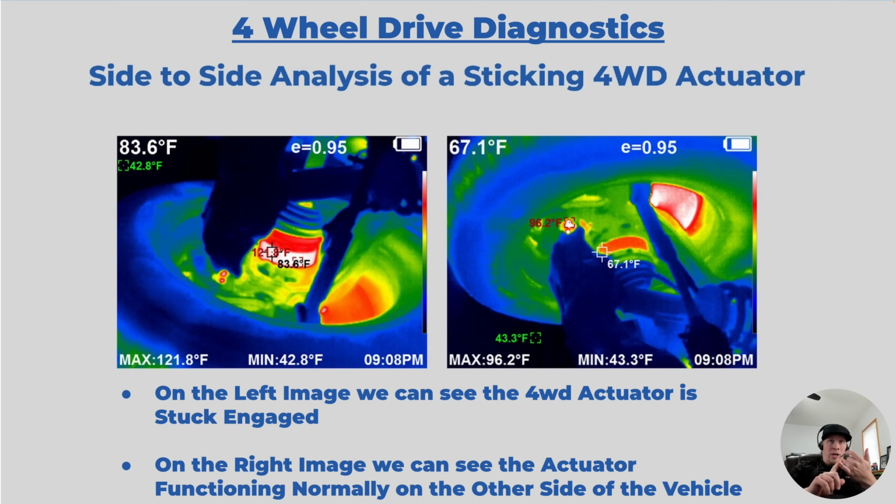This could lead to noise. This could lead to other issues. Customer could feel binding or things of that nature if one of them's hanging up. But again, a really quick and easy way for us to be able to see what's going on. And this principle can be applied to a number of different components on the vehicle. It's also really important to remember to leverage the fact that we have symmetrical components on the vehicle in many situations. What do I mean by that?